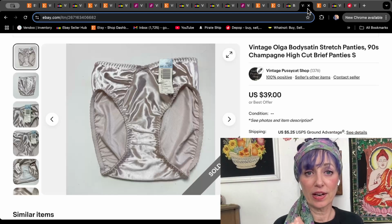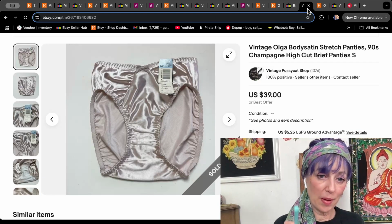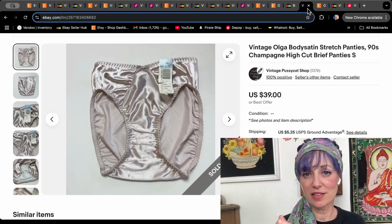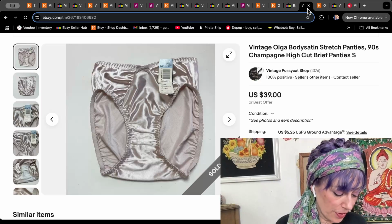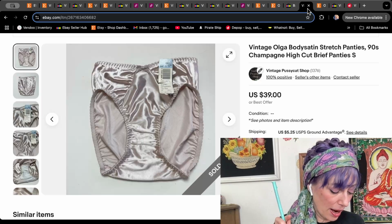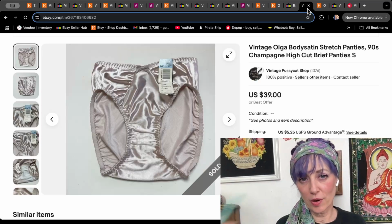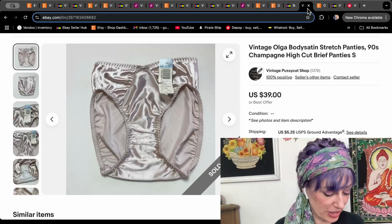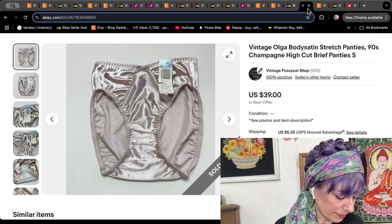Next, I have another pair of panties on eBay. These actually sold on eBay once, but the buyer almost immediately canceled and said that they purchased them by accident. So it's fine. I had them listed for 39. I don't remember if the buyer sent me an offer or if I sent out some kind of offer, but there was an offer and it was $27. So that's what they sold for plus shipping.